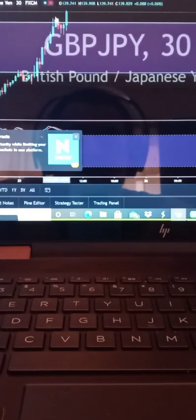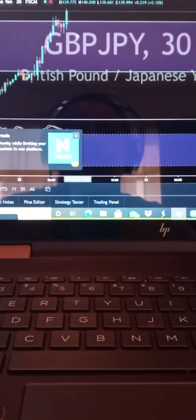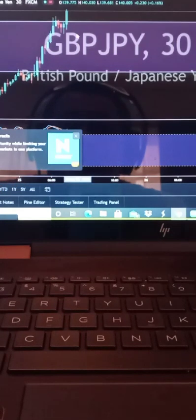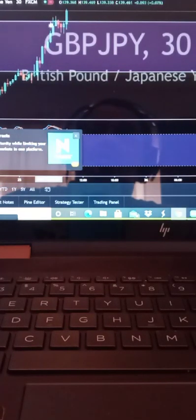That's from 139.908 down to about the top of the support, which is 139.815. Now, honestly, I'm going to tell you right now, I don't trade GBP JPY, so I can't really tell you how it moves. I don't know how many pips it moves at a time. I can see in the candles right now it moves a lot. So if you trade GBP JPY, this is an area right here that I would be trying to get in.